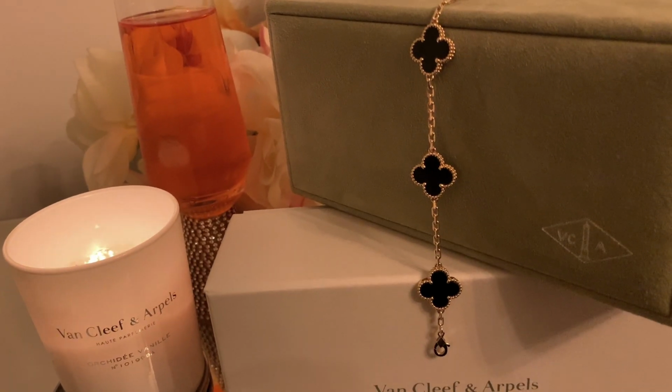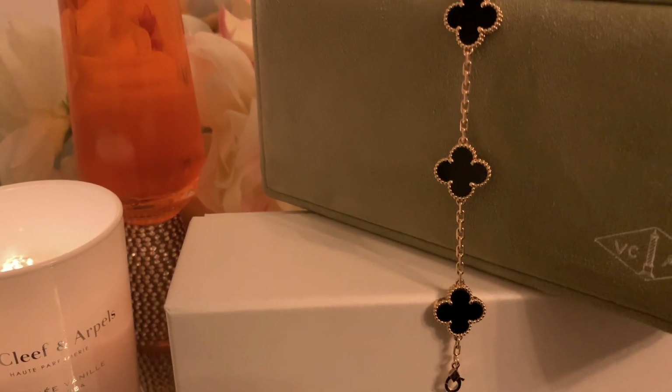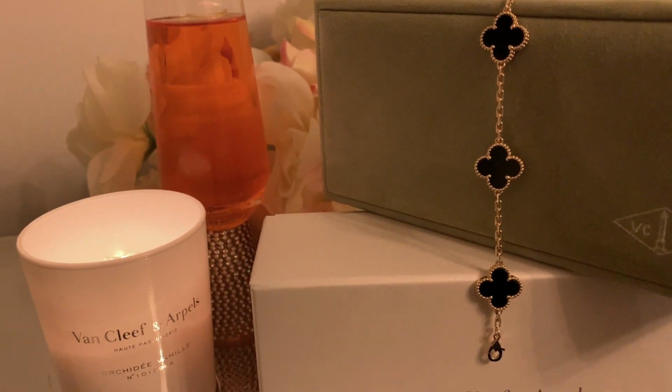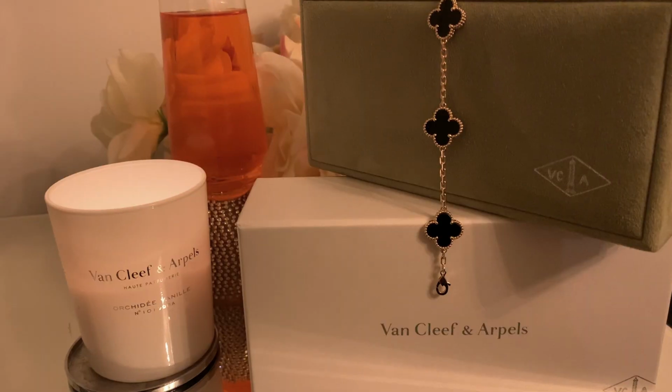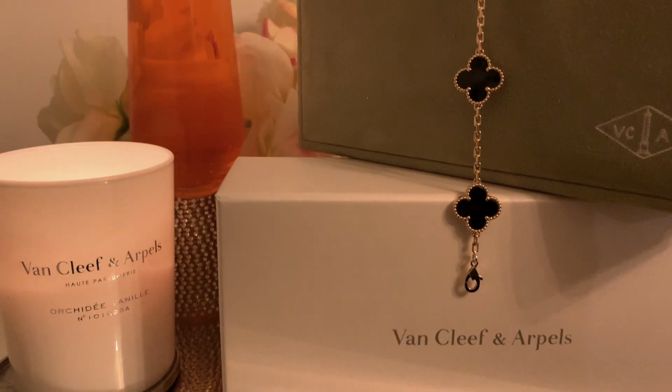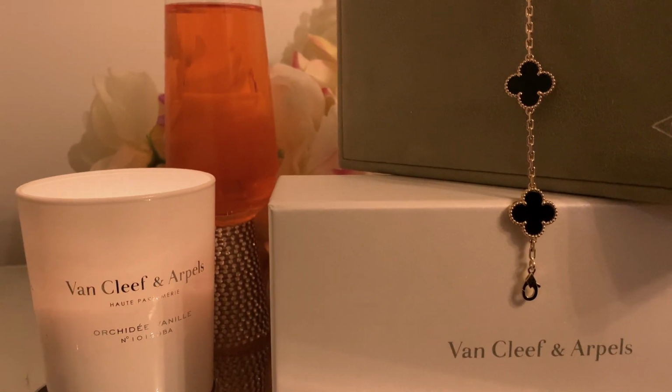Now, I got the links reduced in my white one, but I'm not gonna get one or two links taken out this time. It's just too much of a hassle going to the store, getting it back. I don't live in New York anymore. And I wear the white one more than any other piece, so I'm okay with the other pieces hanging out. So yeah, look.